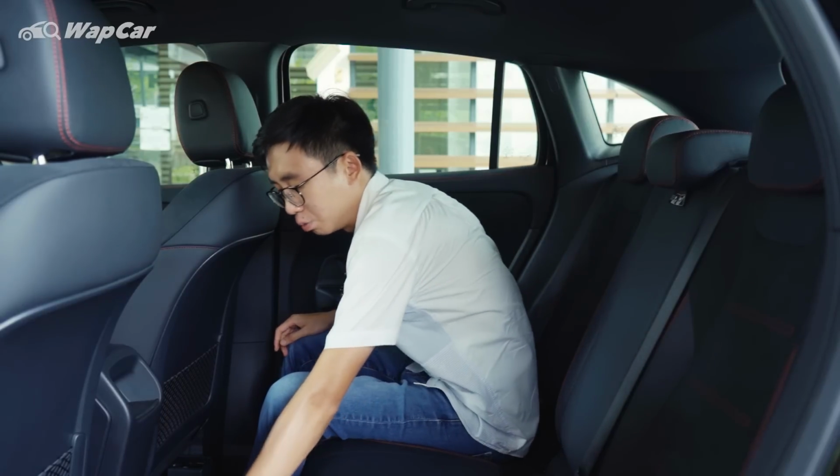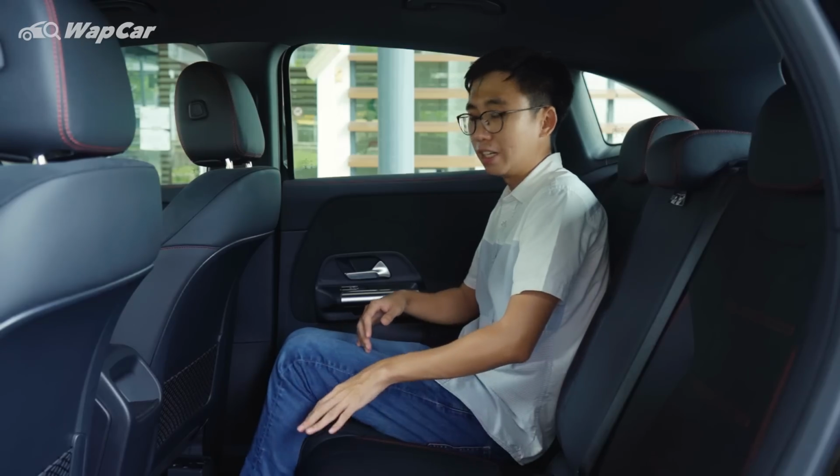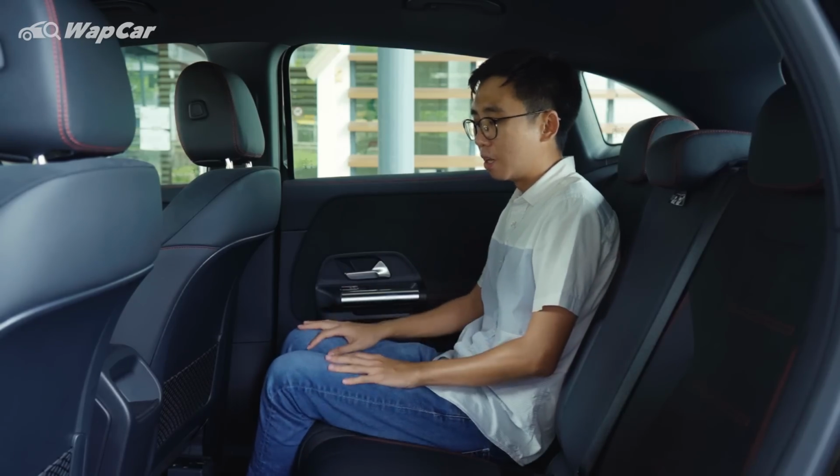However, the center passenger will have to face a rather large tunnel hump, so you know you have to fight a little bit of space with the side passengers.